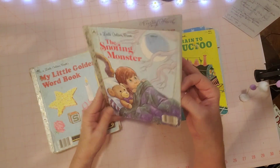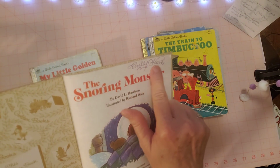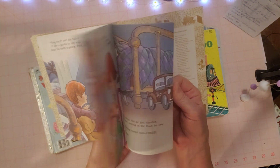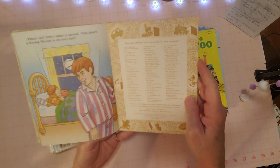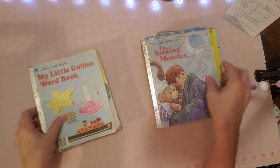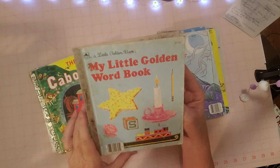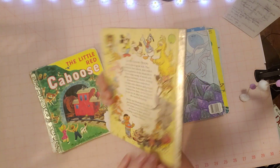The Snoring Monster. Oh, there's that name again. The girl with the Emily Hunter has very pretty handwriting. This is a cute one, Snoring Monster. I bet that's cute, about bedtime for kids. My Little Golden Word Book needs to be wiped down, but normal wear and tear.